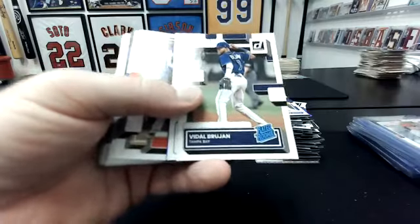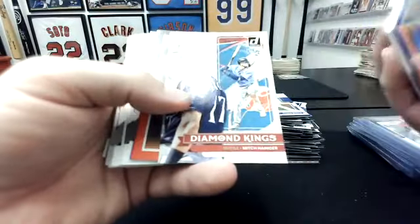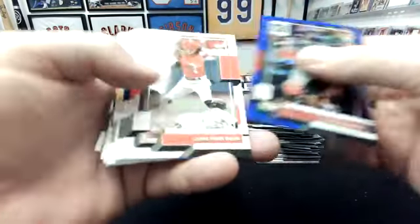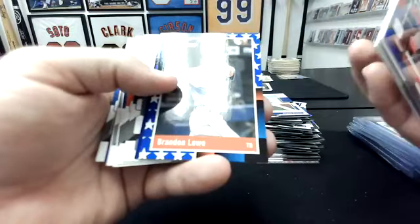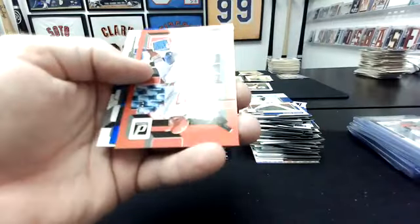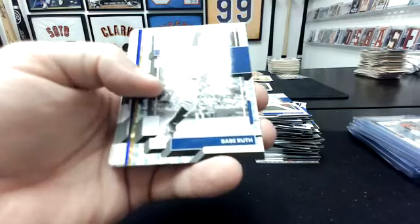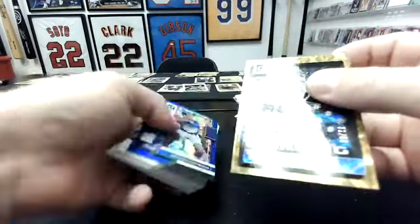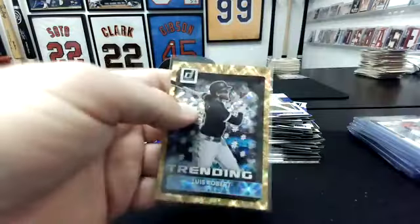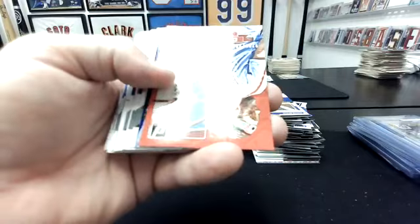Mike Trout. Bergeron with a hit behind him. Mitch Haniger. Max Muncy red. Brandon Lau, Independence Day. Aaron Ashby. Matt Manning. Juan Yepes, red to 2022. Babe Ruth, Statue of Liberty. Lubob trending, that's to 99 on the gold trending. Shohei. Bryce Harper, red, Diamond King.